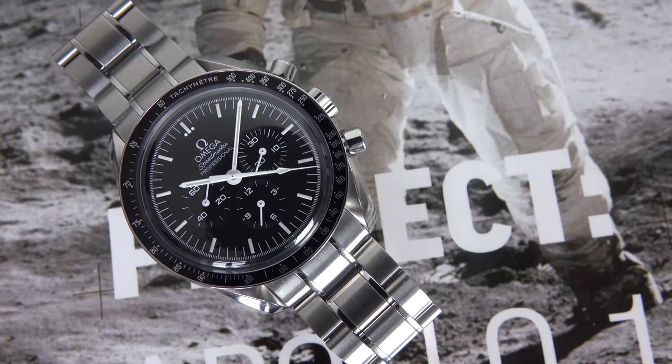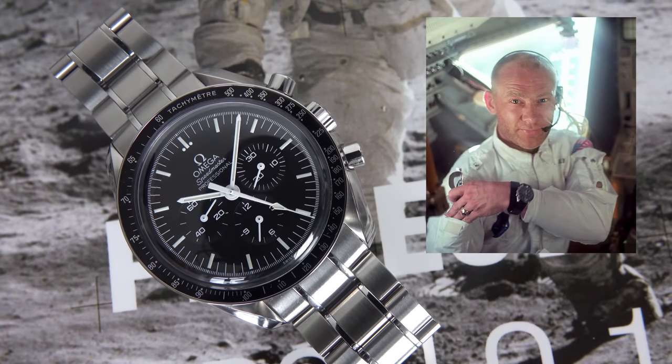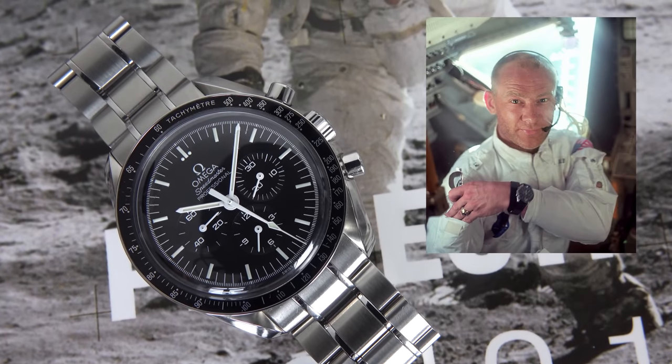That's one small step for man, one giant leap for mankind. You probably recognize that quote. Those were astronaut Neil Armstrong's famous words when he became the first person to set foot on the moon in 1969. And horological history was made 19 minutes later, when fellow astronaut Buzz Aldrin set foot on the lunar surface wearing an Omega Speedmaster on his wrist.